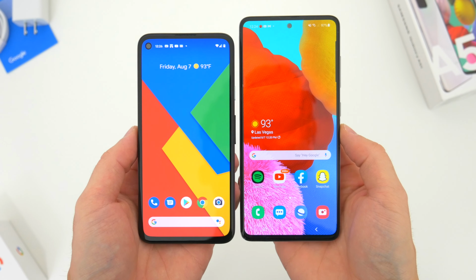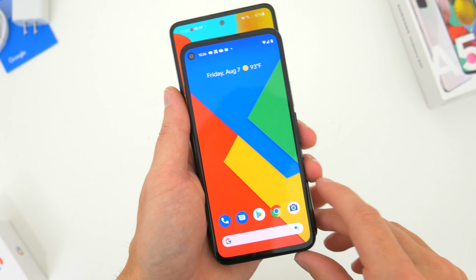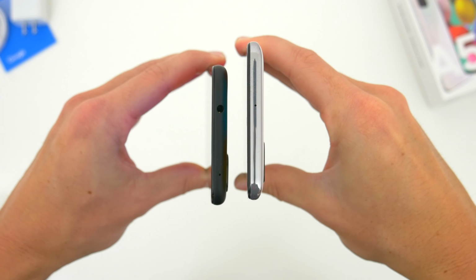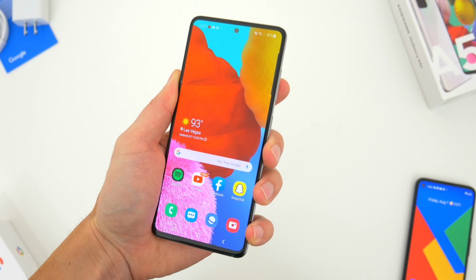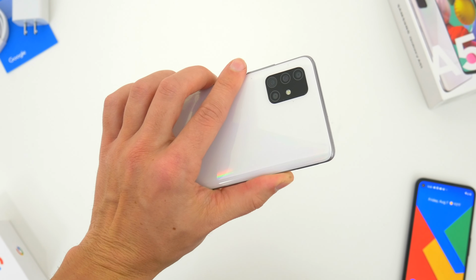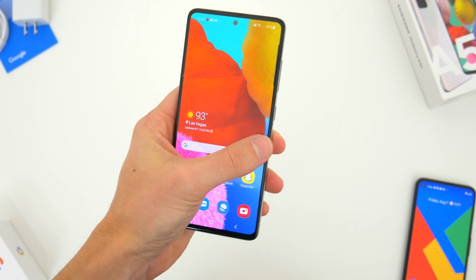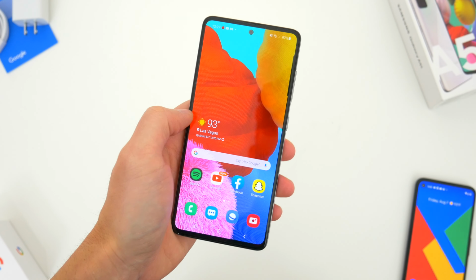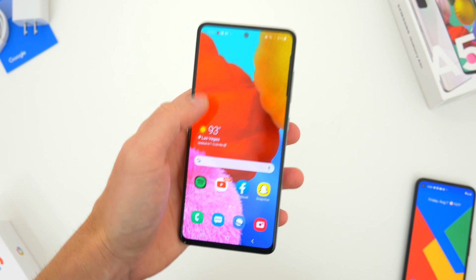Side by side, you can really tell the difference. The biggest thing is just in sheer height, but the A51 is also a little bit wider as well. So overall in the hand, it's going to be quite the device to manage. It's not for everyone, but for folks who like that big screen, you certainly do get that with the A51, and you fortunately don't have to pay flagship prices.